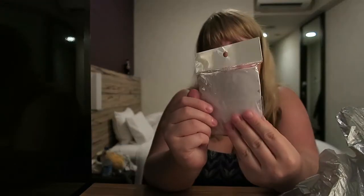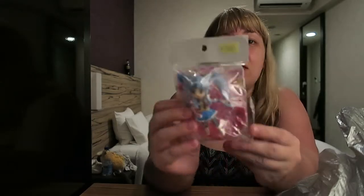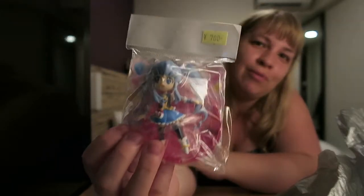So I got this figure. I mainly got it because I really liked her hair. I think she's from Cardcaptor Sakura. I'm not sure. She could be from any anime, actually, because I don't know. But it's this girl here. I'm not going to take her out of the package because I want her to get home safely. But she's got amazingly blue hair.